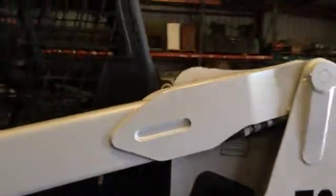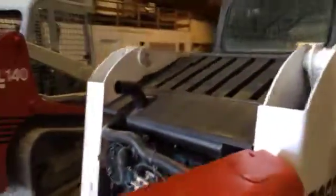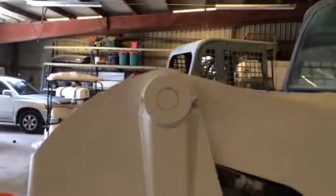No, that's it. There's no cracks or welds anywhere in this work equipment. All of these pins and bushings, as you can see, are nice and tight. There's no deflection at all in the work equipment.